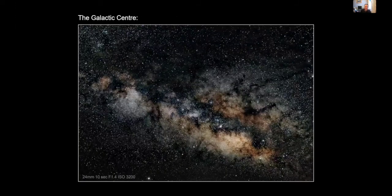Probably the object that you might want to tackle first is the galactic center, because it's probably the easiest and most rewarding. This is a single exposure taken for 10 seconds with my f1.4 lens, ISO 3200. So no stacking in that. That's a simple straight shot. The problem is that even at 24mm, it's so big it fills the frame. Next.